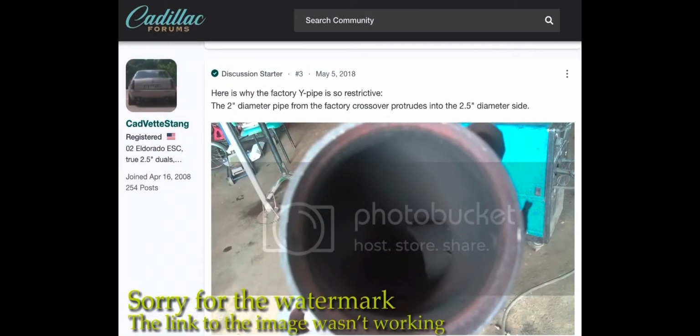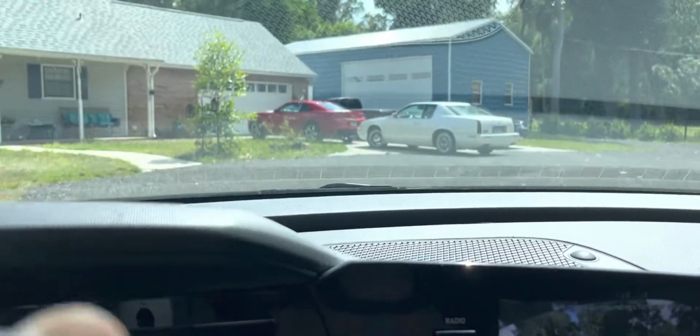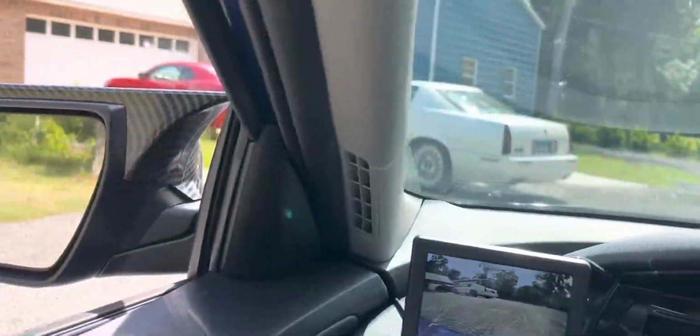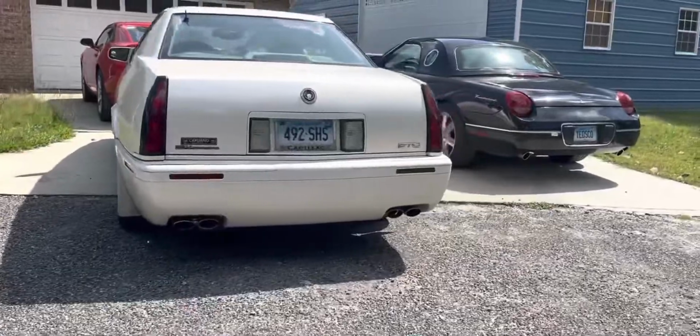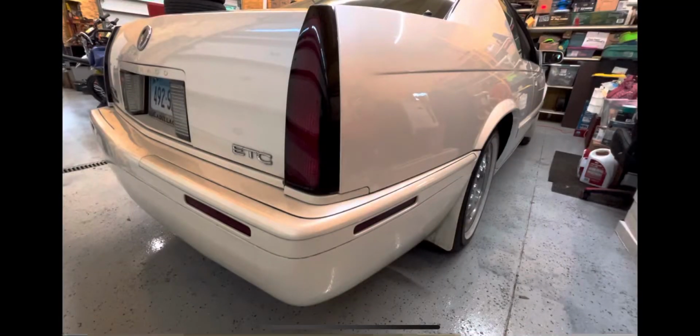From what I understand, there's a lot of pipe sticking through the Y pipe that can be ground out to free up flow, and that is the main restriction on this design. I will also do basic appearance modifications like chrome delete, possible full wrap, mesh grill, etc. I can't wait to see what this car turns into over the years to come. I hope you guys enjoy coming along for the ride.